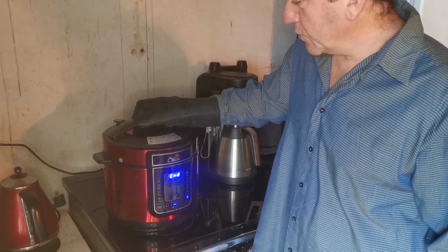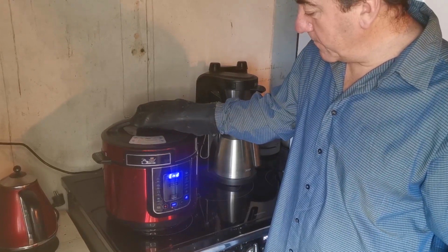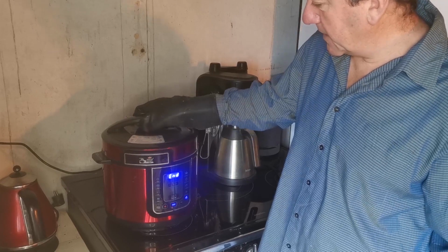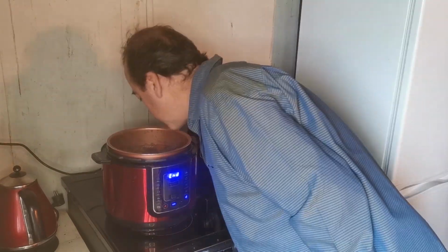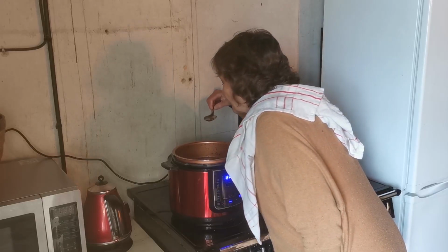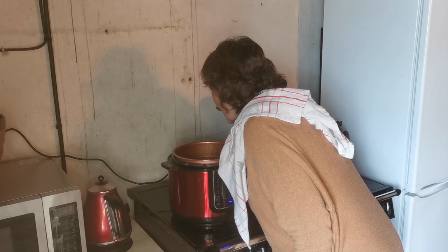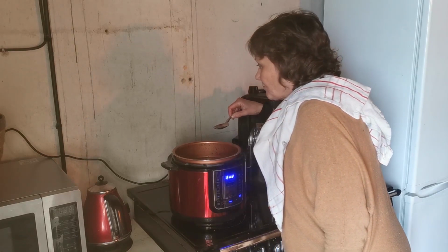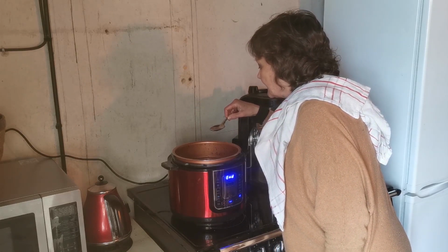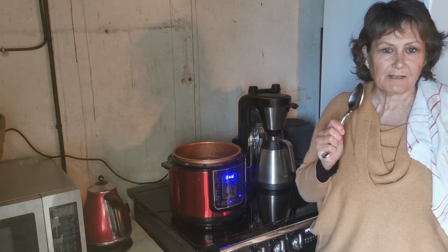Right, I've allowed that to cool down. I've released the steam, so in theory, it should be safe to open. Smells good. Really tasty.